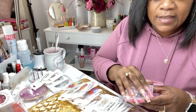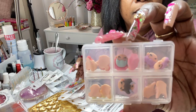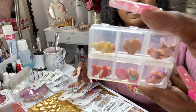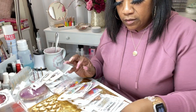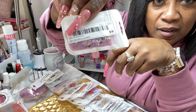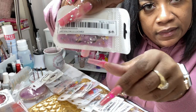Okay, so these are like baby dolls. Let's see. I'm gonna have to take them out. Baby doll faces. See that? Those are cute too. We're gonna do something with those. Okay, you can't hardly see that. I'm gonna hold it up over there anyway. It's actually showing up better than I thought.